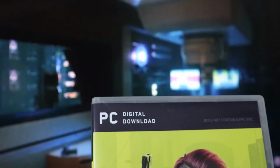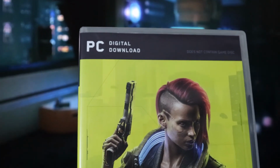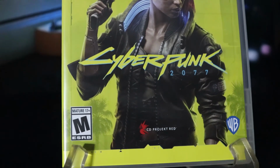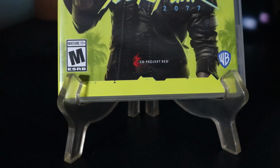And moving on to the very last item. It's always nice to see, in a game with character customization, an alternate box cover that you can choose from. The design is more or less the same as the box sleeve cover. Instead of the male V, you get to choose the female V.